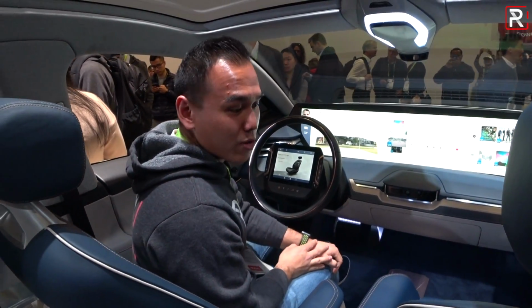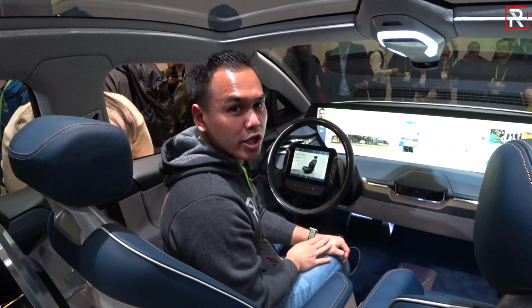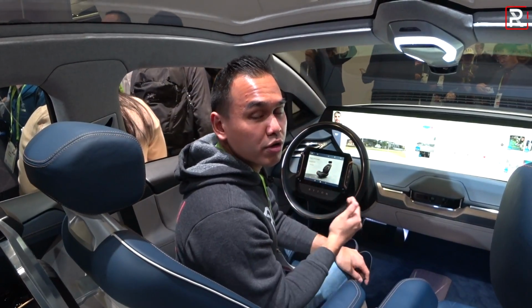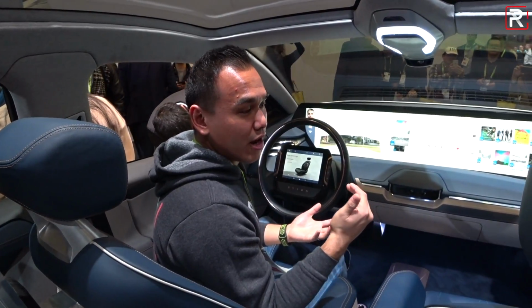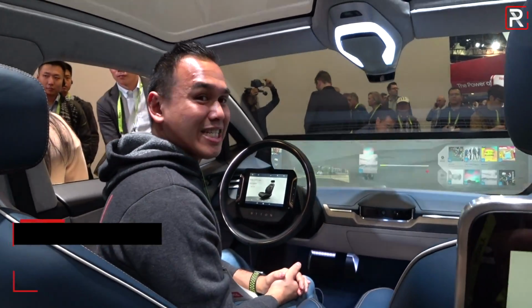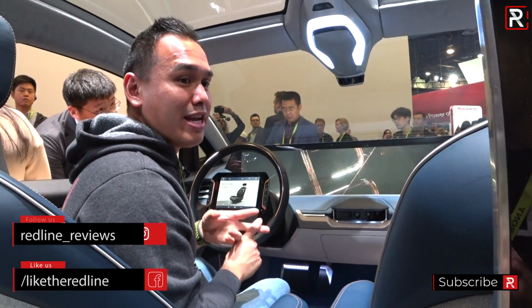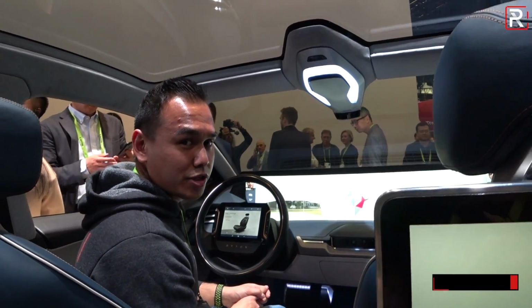Now, speaking of which, if you're wondering how much it's going to cost for a vehicle like this, here's the most unbelievable part. Byton says that it's going to start at $45,000 for a base rear-wheel drive model that'll go 250 miles of range. Now, of course, there's no pricing yet on the upper-level models that have the all-wheel drive, but I would imagine something like this would top out around $60,000. This is going to be competing with vehicles like the upcoming Tesla Model Y and Audi e-Tron. For Redline Reviews at the 2019 Consumer Electronics Show, I'm covering the Byton M-Byte.